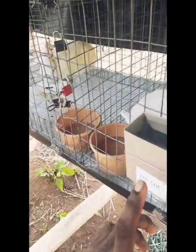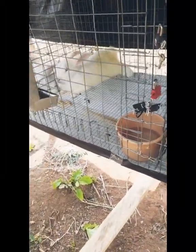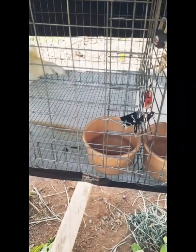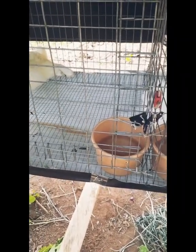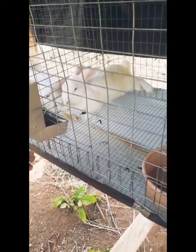The reason why I've gotten these two does, 01 and 02, for almost a week now, but I didn't film a video to start, was because I was looking for a good buck. So I finally found a buck. I just got him yesterday. He arrived yesterday and is in good shape and is adapting well so far, which I'm really happy about.